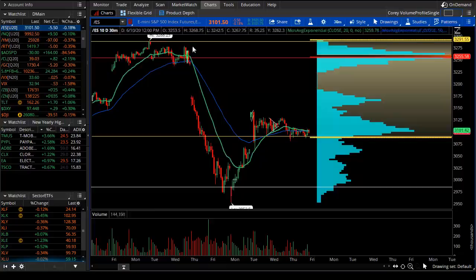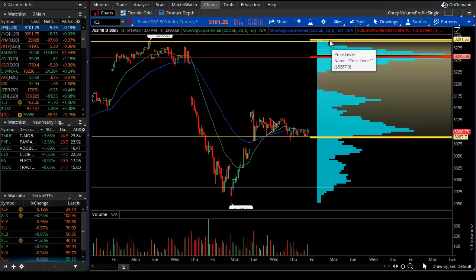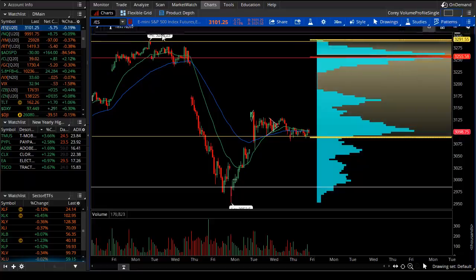Remember, when the market's above or into this yellow line, and what's the yellow line? Volume profile, 1 standard deviation. That means there's an edge to go short above and an edge to go long beneath. But what happens when you're at or sitting right on that 1 standard deviation print? I'd say there's no edge. It's a crapshoot. It's 50-50.